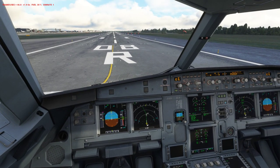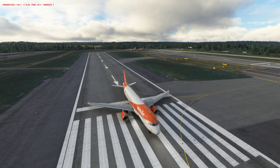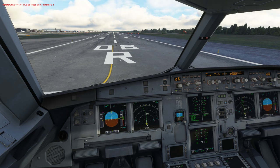EZ87 Hotel Yankee, Gatwick, hello, hold Juliet 1. Hold Juliet 1. 28 Juliet Whiskey, 08 right, clear takeoff, surface wind 060 degrees, 9 knots. 08 right, clear for takeoff, Easy 28 Juliet Whiskey, thank you for the service.